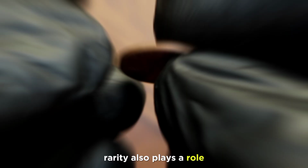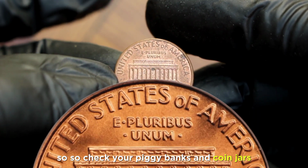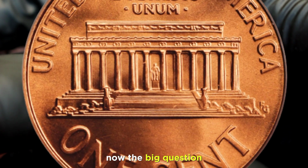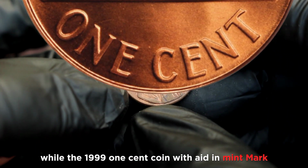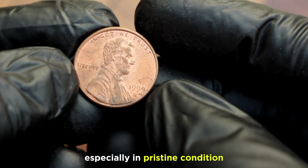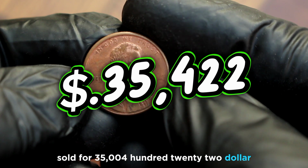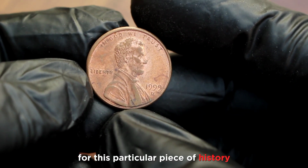Rarity also plays a role. The fewer in circulation, the more desirable it becomes. So, check your piggy banks and coin jars. Now, the big question, what's the value? While the 1999 1 cent coin with D mint mark isn't a mega rarity, it still holds value, especially in pristine condition. Last year, on the market, one sold for $35,422, and you might find collectors willing to pay a premium for this particular piece of history.